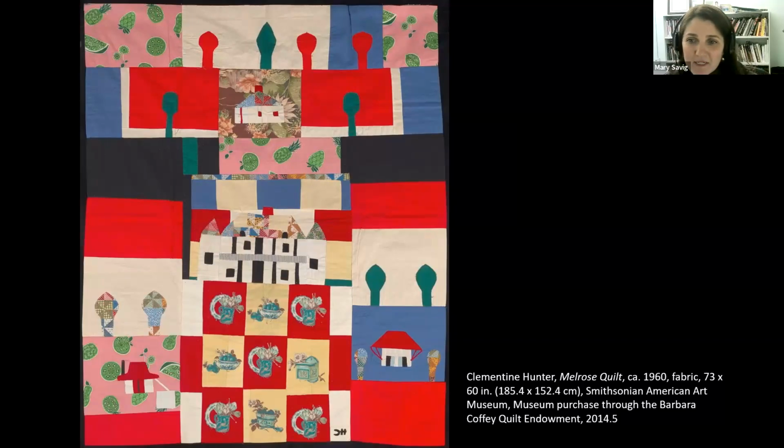As a child, Clementine Hunter moved to Melrose Plantation in Louisiana with her family to work as sharecroppers. She worked at first as a field hand and later a cook and a housekeeper. When the owner of the Melrose died, his wife made the plantation a retreat for visiting artists, and Hunter's exposure to artists and some leftover paints led to the beginning of her artistic career.